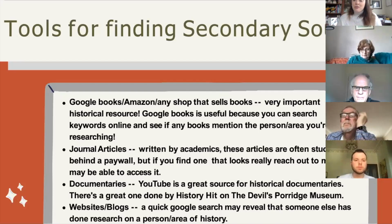But if you find one that looks really good that you can't access, just email it over to me and I'll see if I can access it. I've also added in the secondary sources folder of the Google Drive some journal articles just to give you a flavour of the history around Gretna and also what's been written about it.